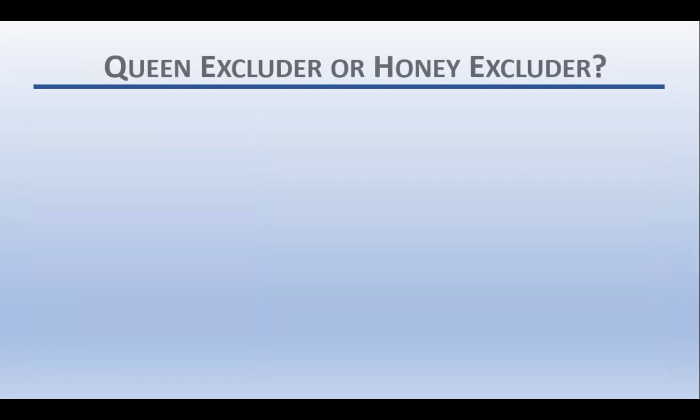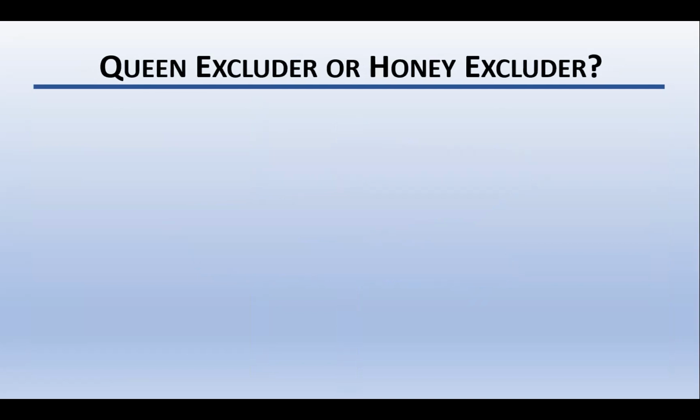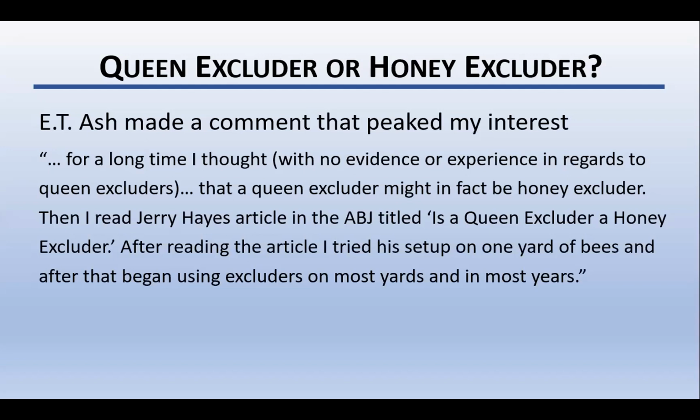So the real question though, is are queen excluders honey excluders? So when I was doing my information on Facebook and people were chiming in, some people say, yes, it is. Other people say, no, it's not. Well, E.T. Ash made a comment that really piqued my interest. And he said, for a long time, I thought, with no evidence or experience in regards to queen excluders, that a queen excluder might in fact be a honey excluder.